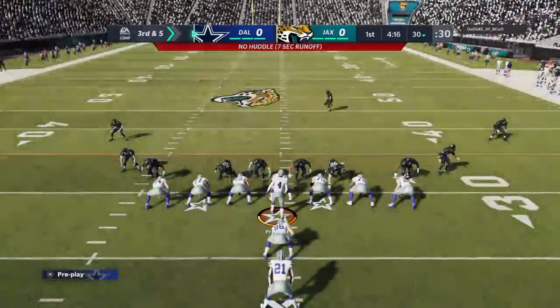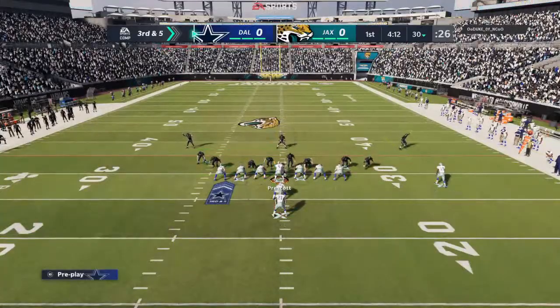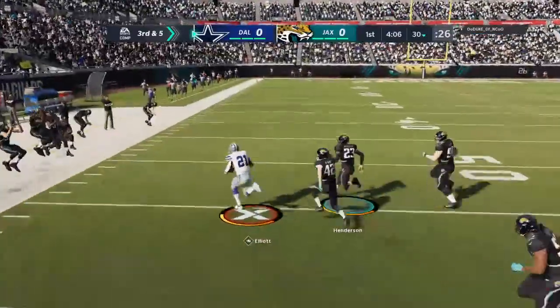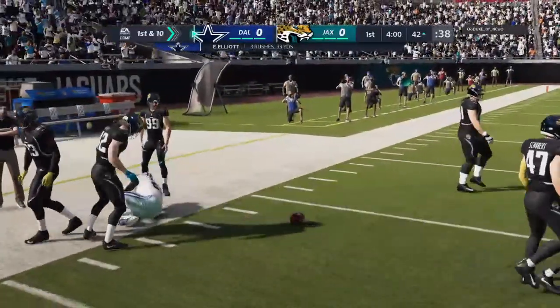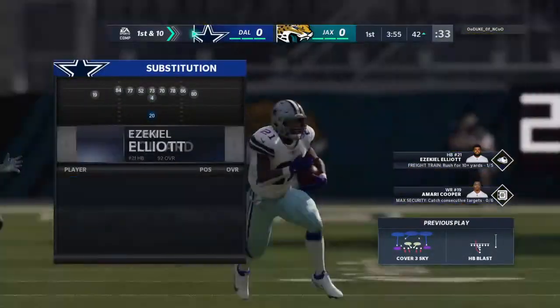Stopped at the 30. Third play here this opening drive as they're up against a 3rd and 5. The give is to Elliott. Gets through, and now an opening. And he'll have it past midfield almost to the 40 before being taken down. Defense had a chance to get off the field here in the opening drive, couldn't do it.